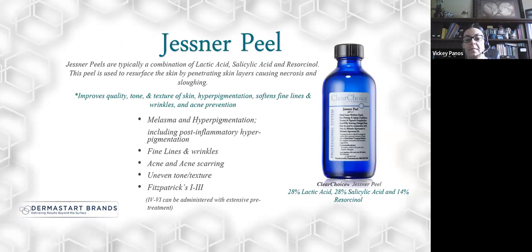Jessner, another one of my favorites, because it has both lactic and salicylic in it, a combination of both. This peel is used to resurface the skin by penetrating layers, causing necrosis and sloughing. This peel is definitely one your clients will see a difference with, I guarantee you. I love it for Fitzpatrick 5 and 6, and my clients that are Fitzpatrick 5 and 6 get great results with it, but I do have to ease them into it like the salicylic. It helps with melasma, hyperpigmentation, including post-inflammatory hyperpigmentation, fine lines and wrinkles, acne scarring, uneven skin tone and texture.